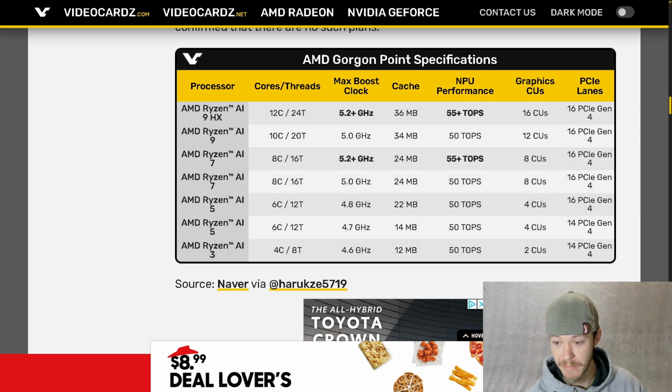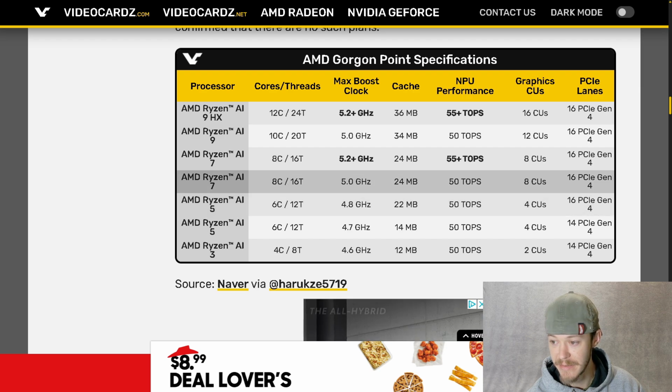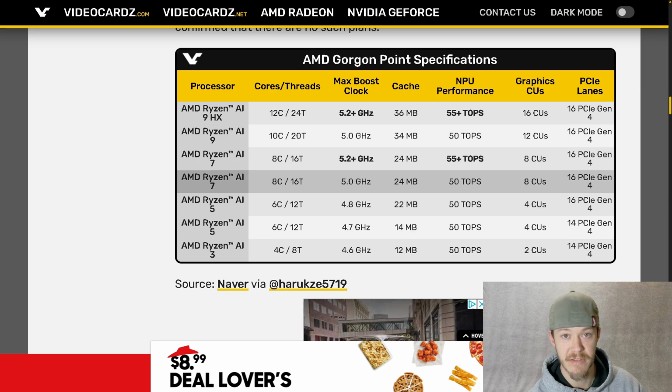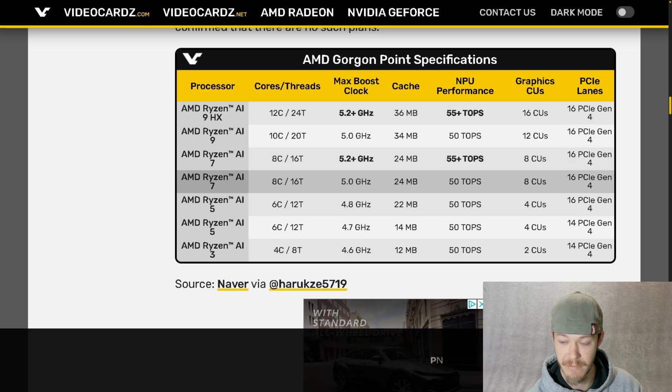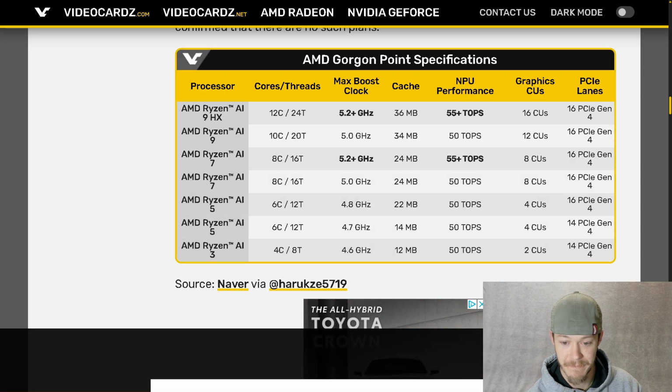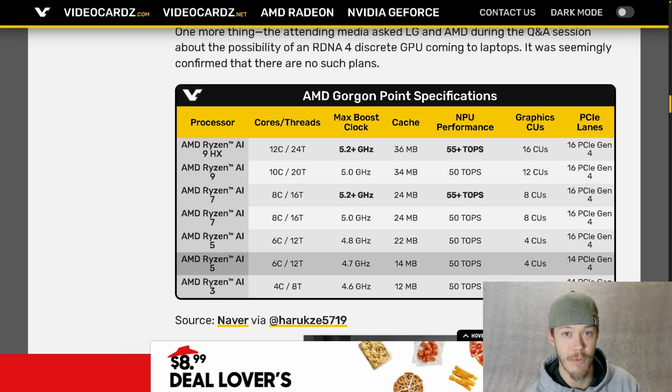And it just goes down from there, but still 50 plus TOPS is great to see. The 8 CUs isn't great. Gen 4, it's Gen 4. It's still great. It still has lots of bandwidth and still has 16 PCIe Gen 4 lanes. So that is a good thing in my opinion. So that's it for the AMD side. Let's head on over to the NVIDIA side and look at their 5060 Ti.